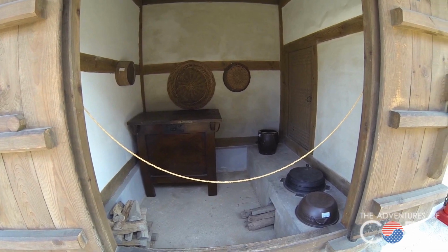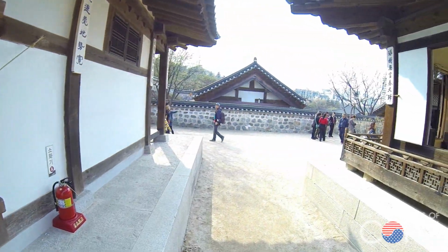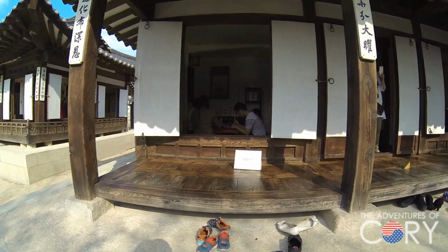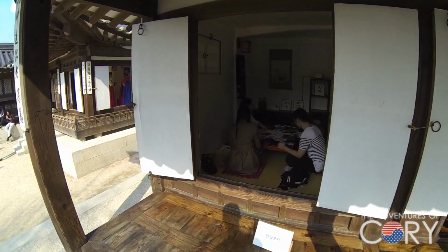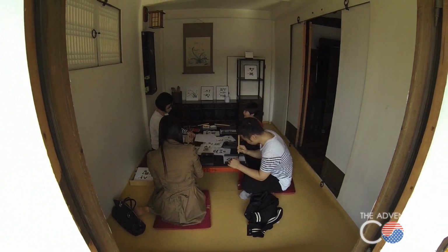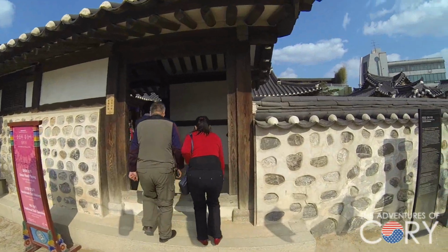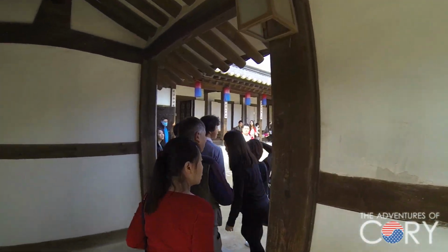What is this? It's like a storehouse? Oh, it looks like a mini kitchen. Cool. You can go inside, and you have to pay to do this, but you can do some traditional Hangul writing. Well, this area is pretty big. I didn't even know this was here. I just randomly stumbled upon it, and I had to share it with you guys.